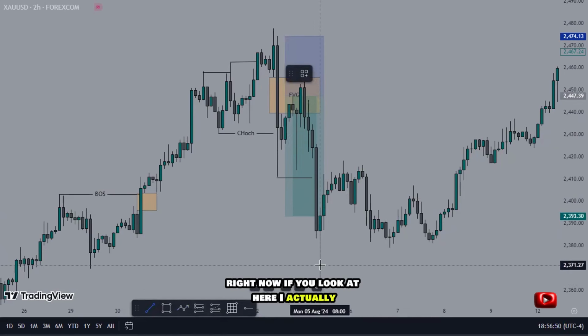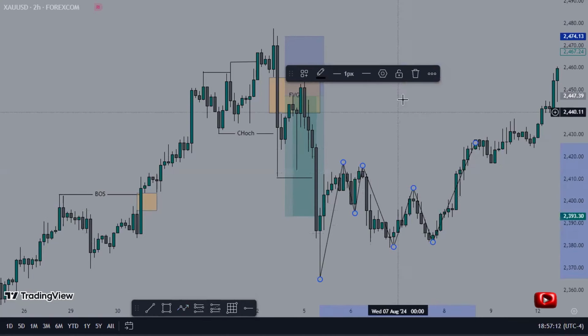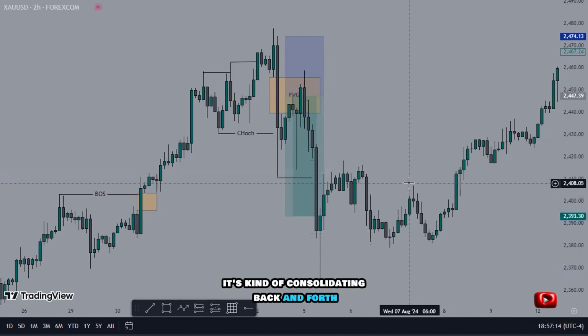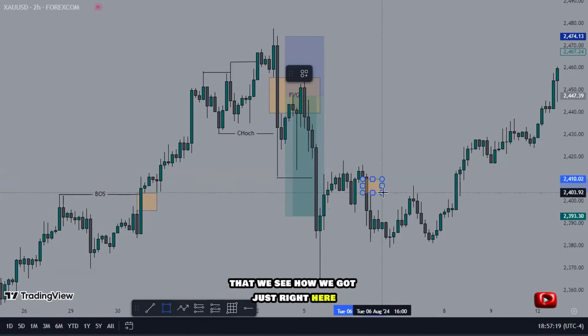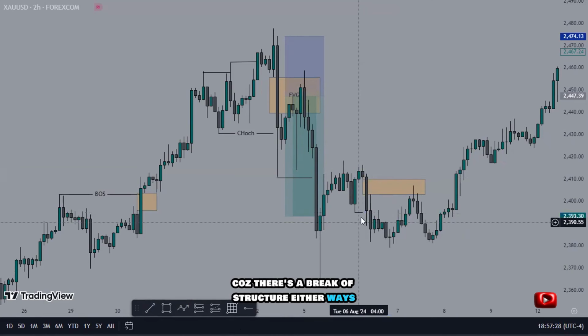Now if you look at here, I actually see another opportunity, but it's an internal structure. We have a low here, an internal high. We have a lower low, sorry, it's not a lower low, this is an internal low. Then we have another internal high, an internal lower low. You feel me? Internal lower high, internal low. Then you see the structure is not clear. It's kind of consolidating back and forth. It's not taking major structure. But either way, you can see here that we still have a fair value gap just right here. I don't know if you guys saw it. That's it right there. So when this tiny structure here breaks, because there's a breakout structure either way.